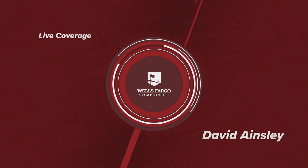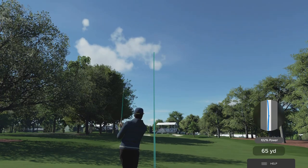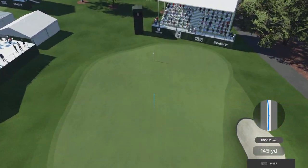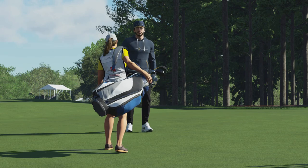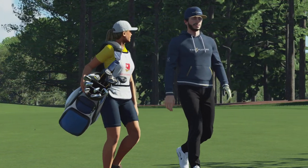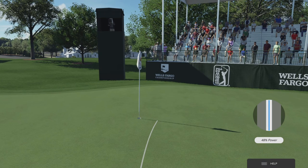And back to the play, shall we? Sitting at 7 under par for the day. Tied for 6th position. Choosing the 9-iron here. Yeah, a quality shot from him. He'll be pleased. That would be back-to-back birdies for this player. A chance to move into the top 5 on the leaderboard. A good putt to make.